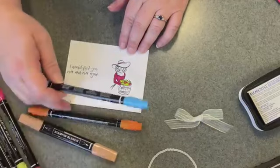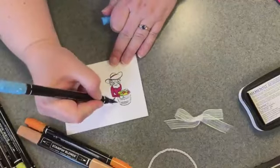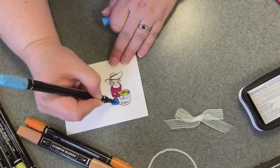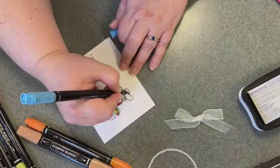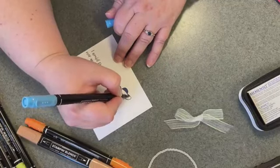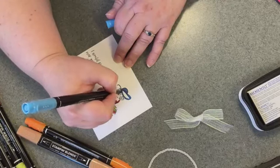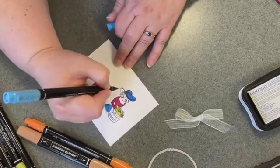And let's see, let's use some Azure Afternoon. And I'm just going to color in her dress right here. Or skirt, we'll go with a skirt and shirt combo. And then her hat is going to tie in the whole outfit with the same color scheme. This is one fashionable apple picker. I don't know if I would dress quite this fashionably if I was going to an orchard, but you know, you do you, right?